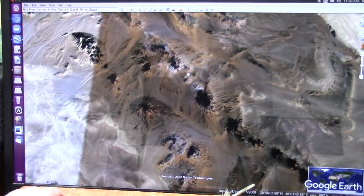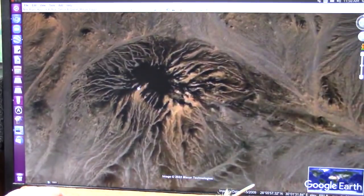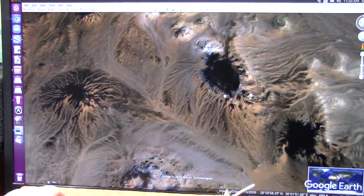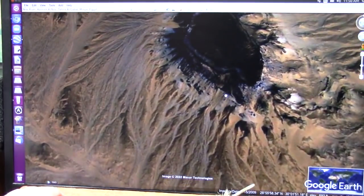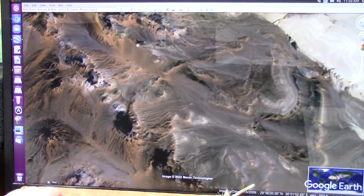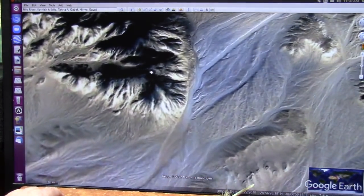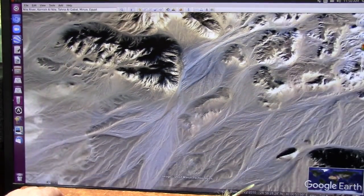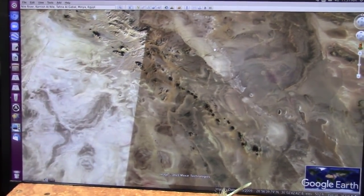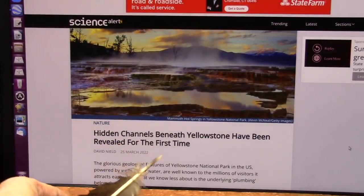You could spend hours on Google Maps or Google Earth looking at this stuff. Fascinating, isn't it? You think that's just accidental? This is biology. Pretty incredible. Okay, another shocker for you. Yellowstone, that whole area, everything, it's all biology.